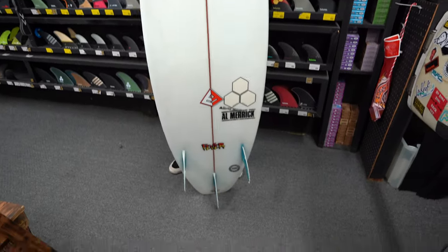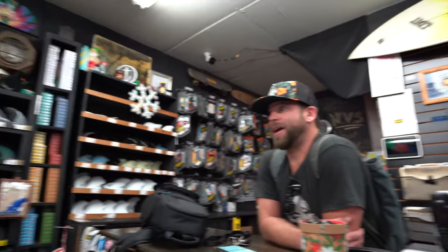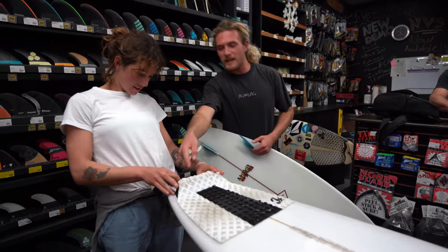I think I'll take this one. I have to take this. That just got posted on the gram too. Double Maurice, someone's gonna try to buy it. Yeah, immediately. Oh my god, look at how far back they put the tail pad. Dude, yes, that's the way they made a cubby.